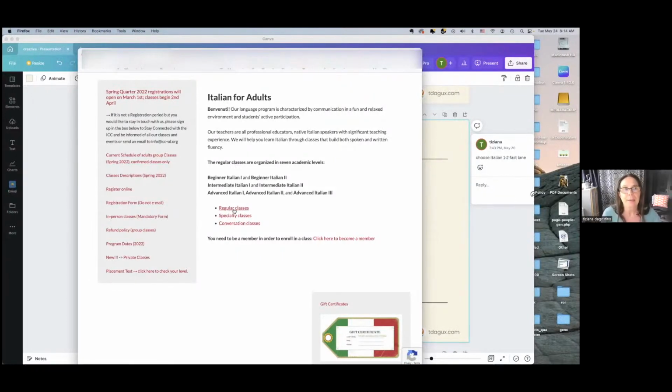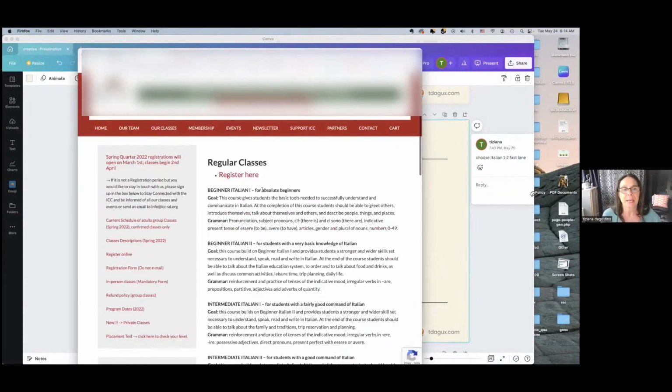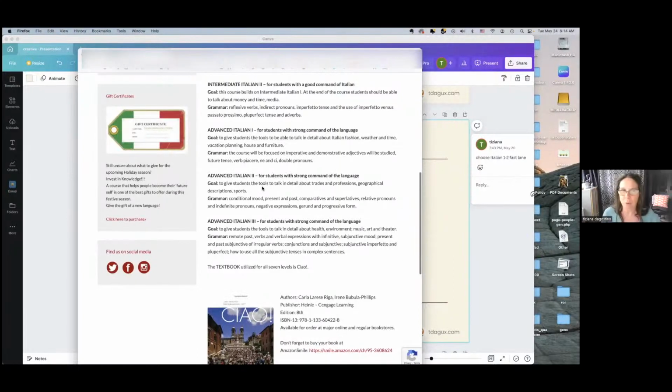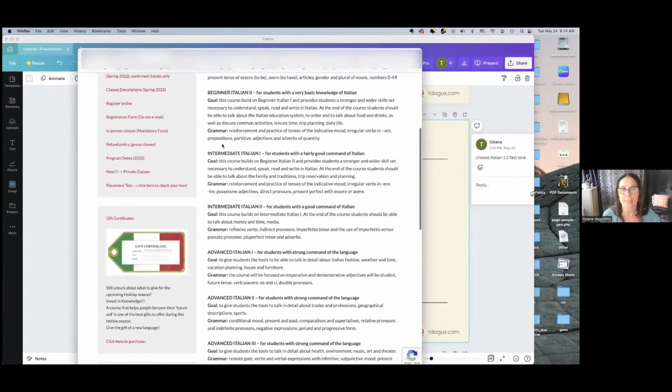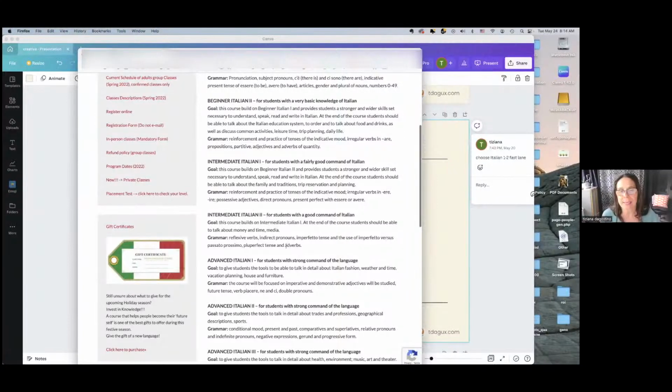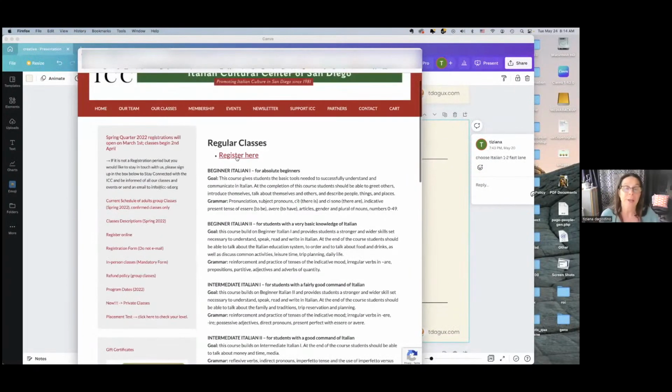Now, when I click regular classes, you will notice that sure enough, there is a description. So that's the first question: why, when I chose look at class description, wasn't I sent to this page? Also, here is just a description. I can't automatically click any class and register, which is kind of annoying, but okay, there is a register button here. That's great. I'm going to click register here.